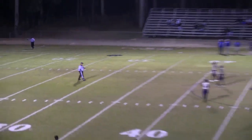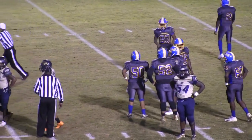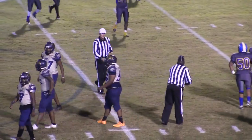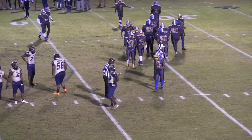Number two, pass on the fade pattern, falls incomplete, defended by the Panthers with number 23, Tony Boyd. That brings up a punting situation.